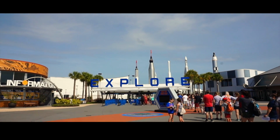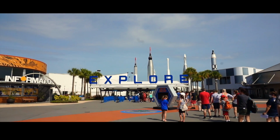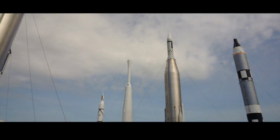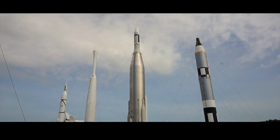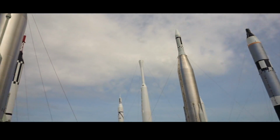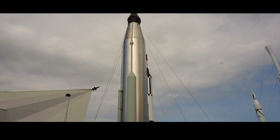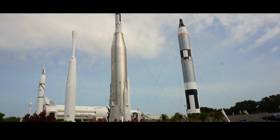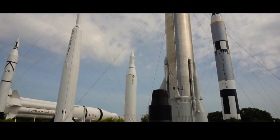Oh my gosh, look at the rockets. And we are inside. Oh my gosh, look at these rockets. Are you kidding me right now? We are just in awe, taking so many photos and looking at this stuff. All right, we're gonna dive in and start looking at some of these rockets. This is insane.